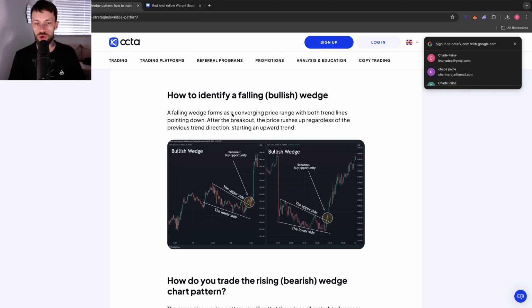A falling wedge forms as a converging price range with both trend lines pointing down. After the breakout, the price rushes up regardless of the previous trend direction, starting an upward trend. So you can see that what we've done, we've now corrected and started forming a bullish wedge here. We've come from an uptrend, have put in a new local high and are doing something very similar where you've got a level of resistance, a level of support.